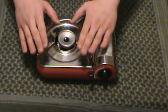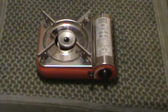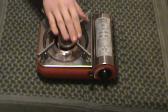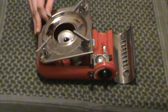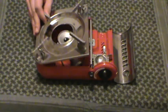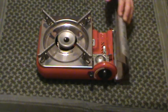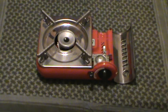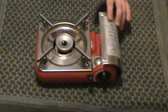Here's the breakdown. You got your rest here for your cook pot, your pan, iron skillet, pot, whatever, possibly a percolator if you're going to do coffee. This thing lifts off. You don't really need that. Doesn't matter a whole lot down here, other than if you get a lot of gristle or overrun down there, you can clean it real easily. You got your primary function here, lighter, burner, and gas system here on the other side.